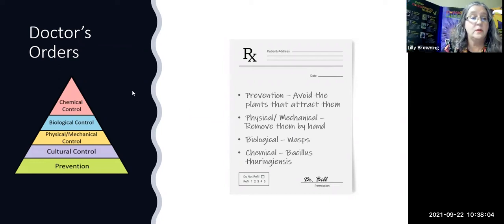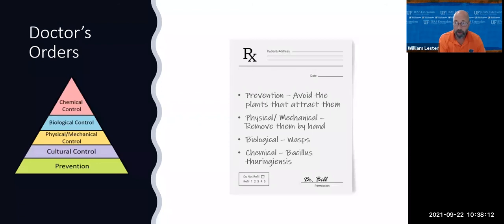Just remember though, if you want those butterflies, then you don't want to use BT because it works on all caterpillars. Yes, remember, beautiful butterflies for your butterfly garden come from caterpillars. So be careful which caterpillars you're eliminating.